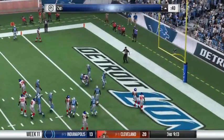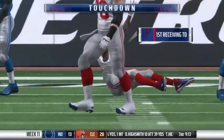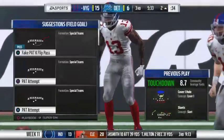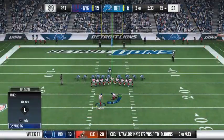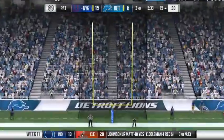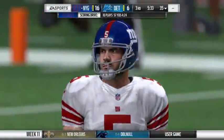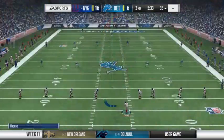And he will take it on in for a giant touchdown. Odell Beckham, his 6th touchdown of the season. And the Giants add on to their lead. As a former DB, you might not like to see that, but from a wide receiver's perspective, those are the plays they dream of. Correct on both counts, all right?